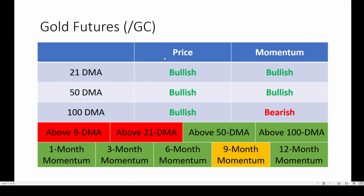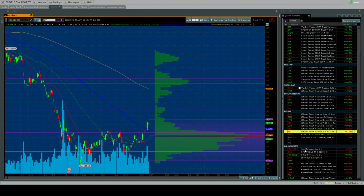Let's go on to gold. Now, gold, we've got below its 9 and 21 day. Everything, price, momentum unchanged. Let's go and take a look at gold.